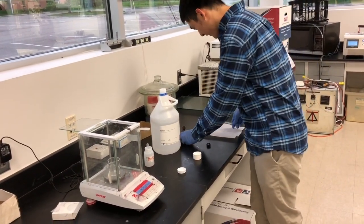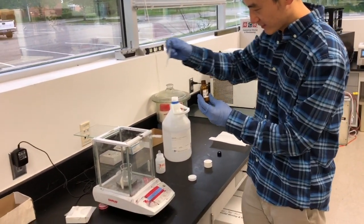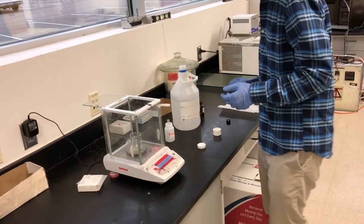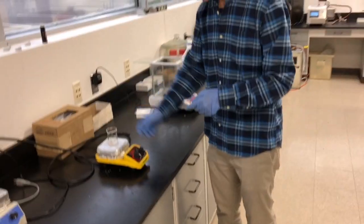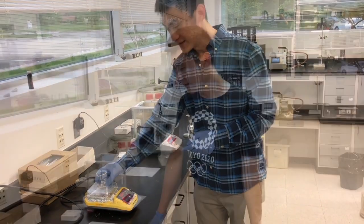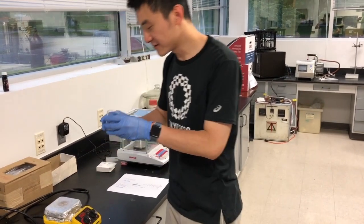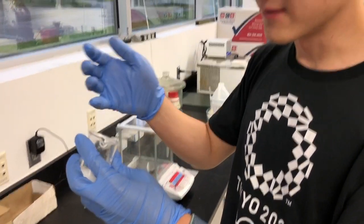Then just add one drop of platinum catalyst to the beaker. Okay. At last, using a stirring machine, stir it for just 30 minutes, and then you will see some magic. Well, after stirring it for 30 minutes, we can see that the mixture looks white and totally solid. We can even touch it with our gloves.